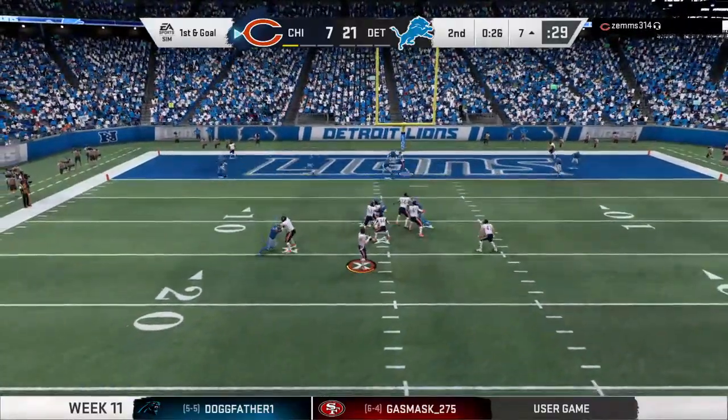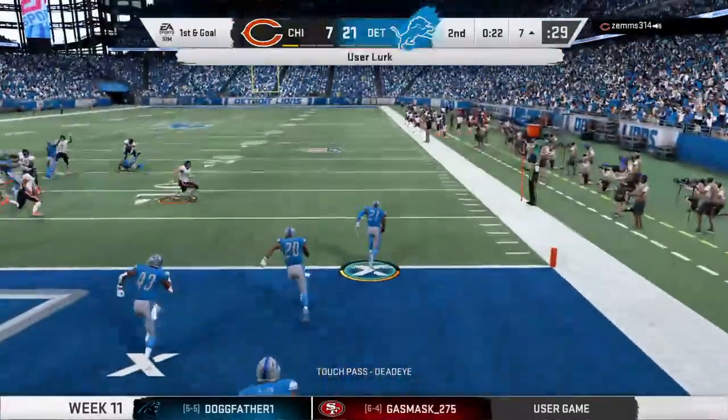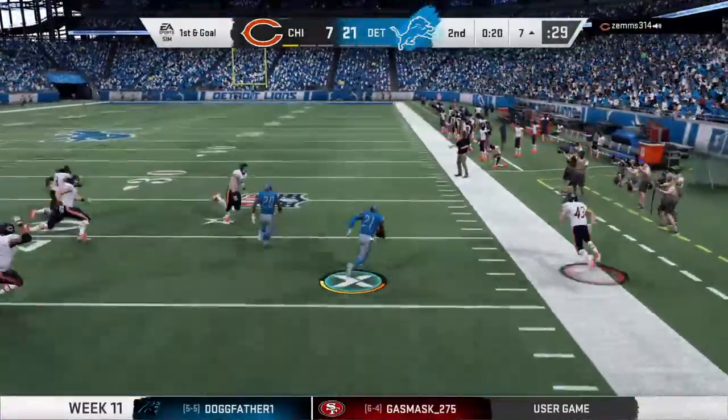Operating from the gun, May. And it'll be intercepted. Picked up by the Michigan man, Jabril Peppers.